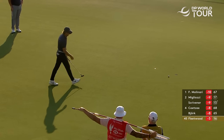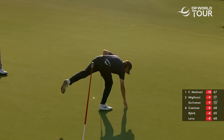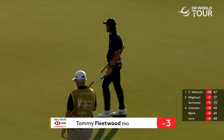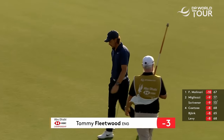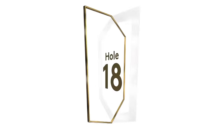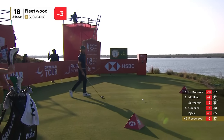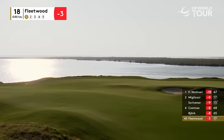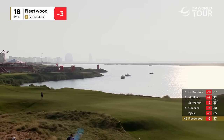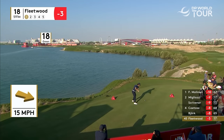Yeah, he's also battled hard. He's just hanging on. Can't afford a mistake at the last, but he's done well, really, because his game was in a bit of a shambles around the turn, but he's turned it round. Oh, I like the bailout today. I'm having nothing of that left-hand wing penalty area down there. I just like the bailout. Play it as a three-shotter. I don't think you can reach in two, and if you knuckle one down the left, which is the shortest route.